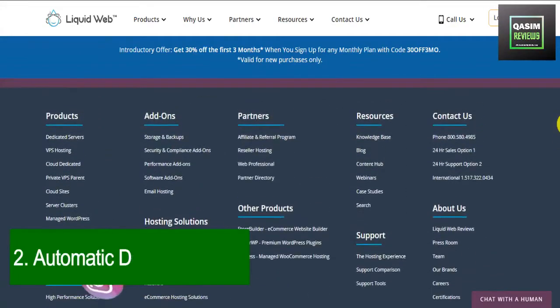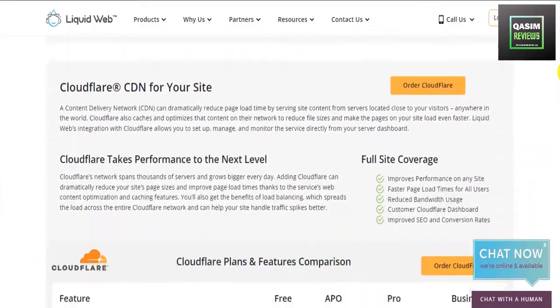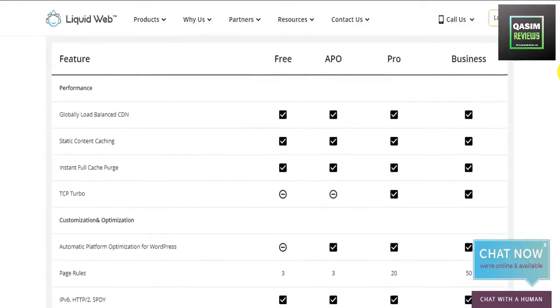Second must-have feature that Liquid Web provides is automatic daily backups. This is expected nowadays, but a lot of hosting providers don't give you this. So well done to Liquid Web here.